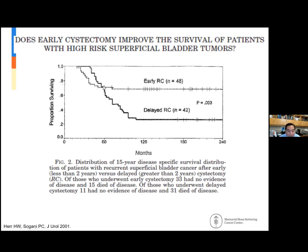They found pretty dismal results, much worse than patients with muscle invasive disease who go on to immediate cystectomy. But then when they switched and defined high risk T1 patients, or patients that should undergo cystectomy, recurrent CIS, those that met the BCG failure criteria or had recurrent T1 disease after BCG, and started performing cystectomy earlier in those patients, they did significantly better.